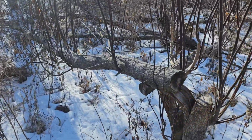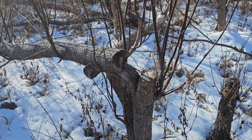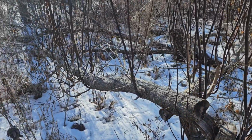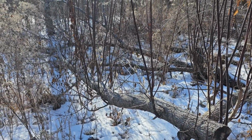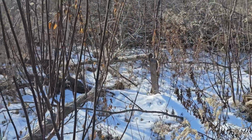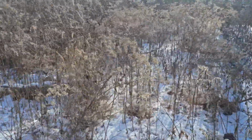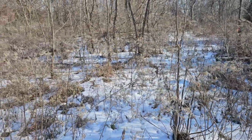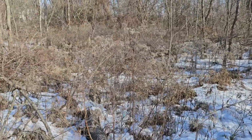But look at this. That I think is a box elder, and just look at all the regrowth off that. That's just one spring. That's going to explode this year, this next spring. A lot of positive things going on here at the Blackwater River Farm.